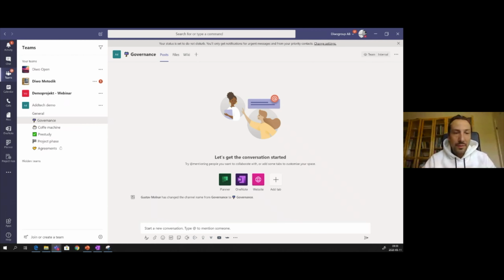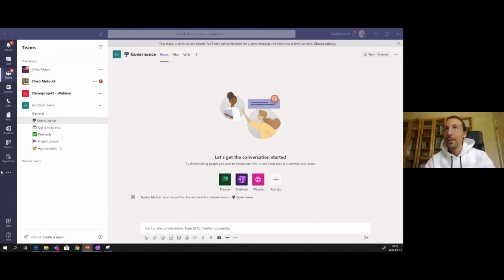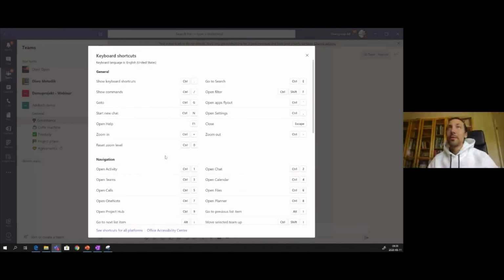There is a short command that I first of all want to demonstrate for you. If you use Control period, you will get up a short list of all the shortcuts that you can use, and then you might find something that's suitable for you. I want to show you now how this is done. So it's Control and period. Those are the two keys you want to push. So I'm doing that, and all of a sudden you see, bam, you get these keyboard shortcuts.